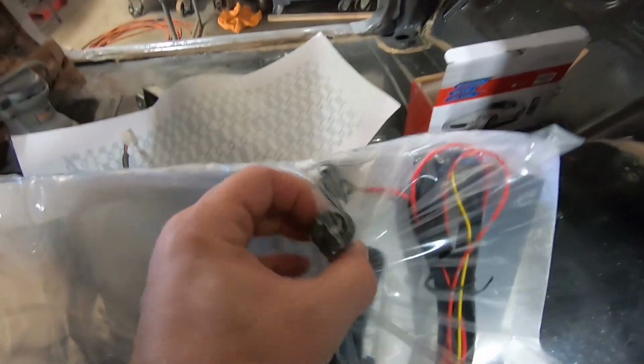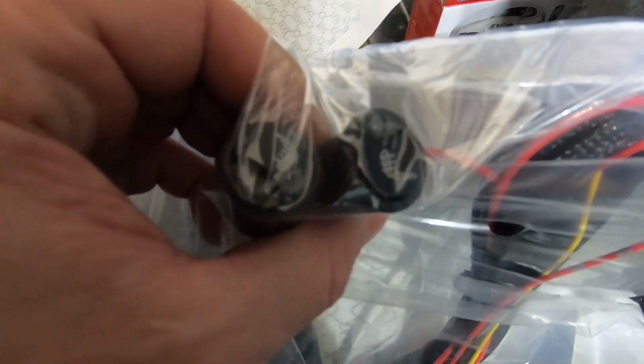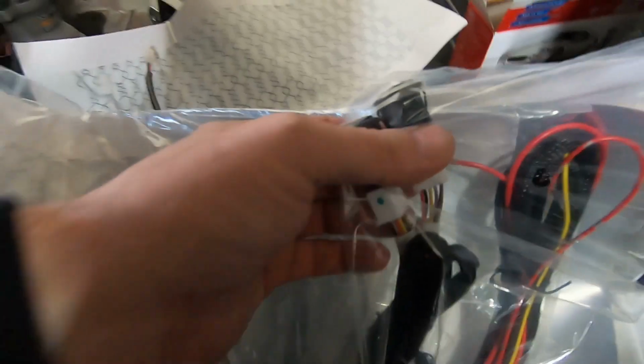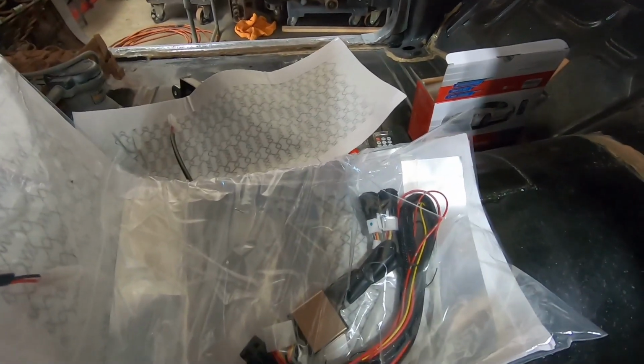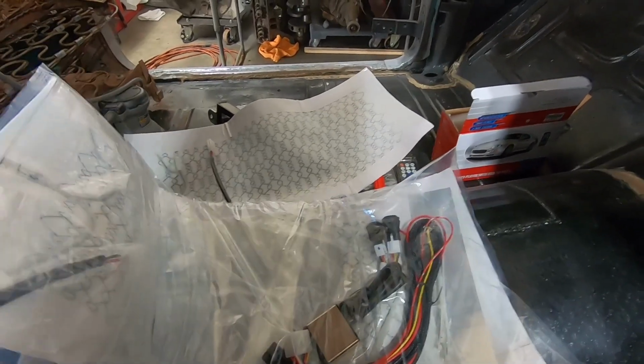You get 2 buttons. It's a kit for 2 seats. I'm pretty sure it's high and low. And you basically use a step bit and drill a hole somewhere and put those in there and then plug them back in. But I will probably put these on the side of the seat shells for the original front bench. But, you know, you could put heated seats in any car.